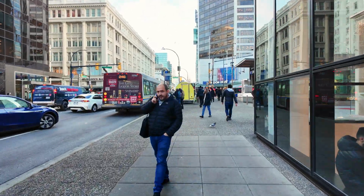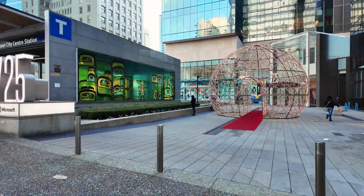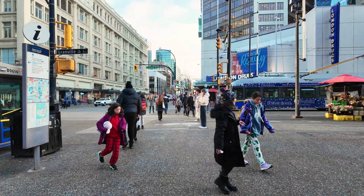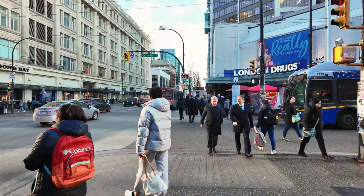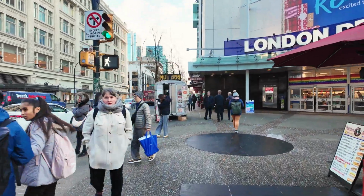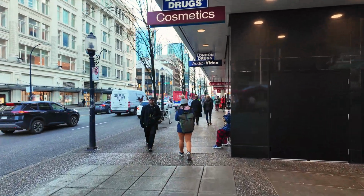I'll keep walking here in downtown Vancouver right now. There goes the number 246 bus. And they got the ball back up again with the tunnel you can walk through. Very, very cool. And this would be Granville and West Georgia. Now we'll cross the street here. And we'll head along West Georgia here for a stretch.